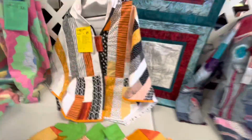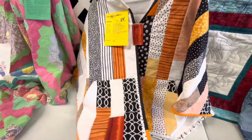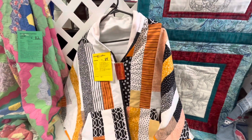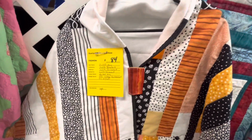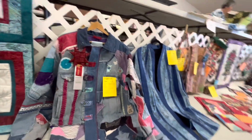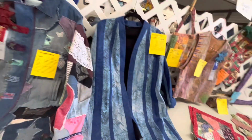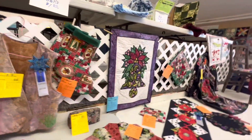This is beautiful, you guys. That's the material I have in the van. I wonder, are these for sale? Second place. So we had a quilt show, you guys.